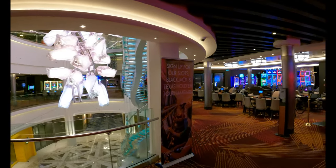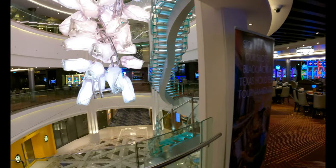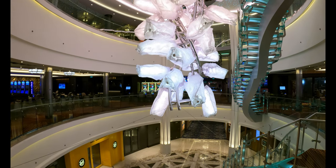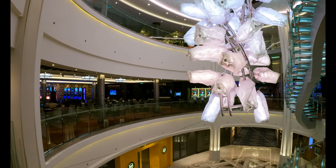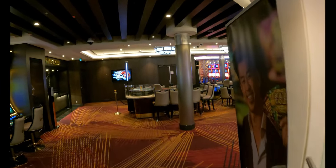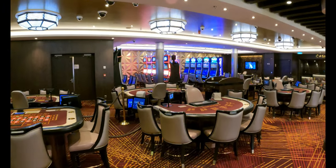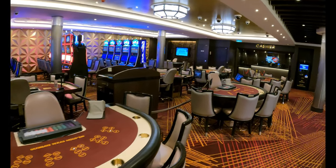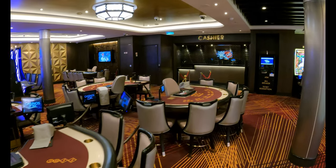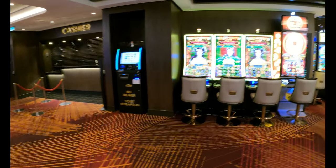See, the casino's fairly big. It goes quite a ways, and they have table games here in the middle. And look down onto the restaurants and the nightclub area, down those clear glass stairs. Table games and the cashier to get all your money from when you're done playing.